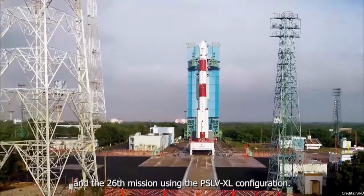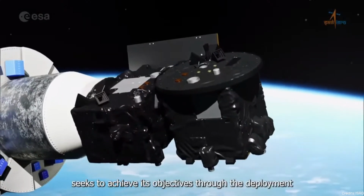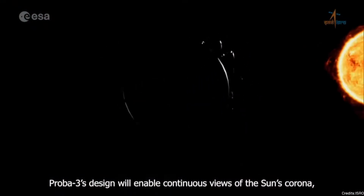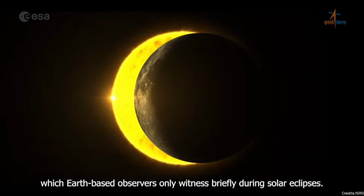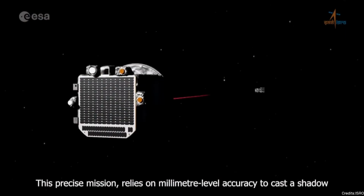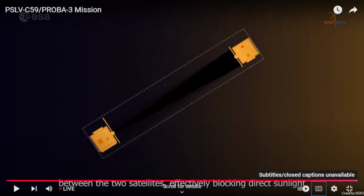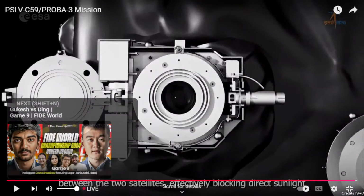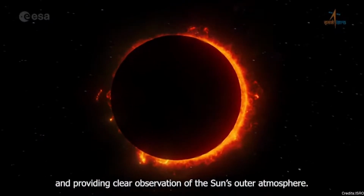The Proba 3 mission, dedicated to the exploration of the Sun's corona, seeks to achieve its objectives through the deployment of 2 satellites in a highly elliptical orbit. Proba 3's design will enable continuous views of the Sun's corona, which Earth-based observers only witness briefly during solar eclipses. This precise mission relies on millimeter-level accuracy to cast a shadow between the 2 satellites, effectively blocking direct sunlight and providing clear observation of the Sun's outer atmosphere.